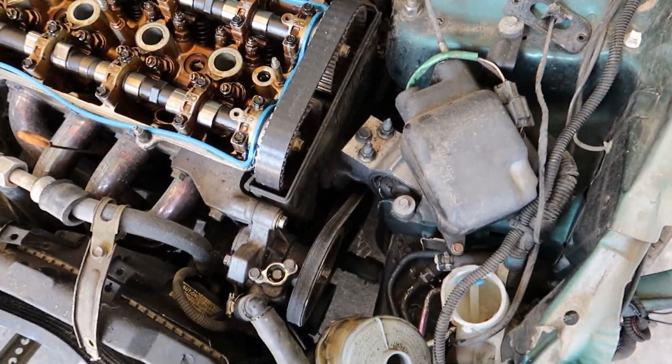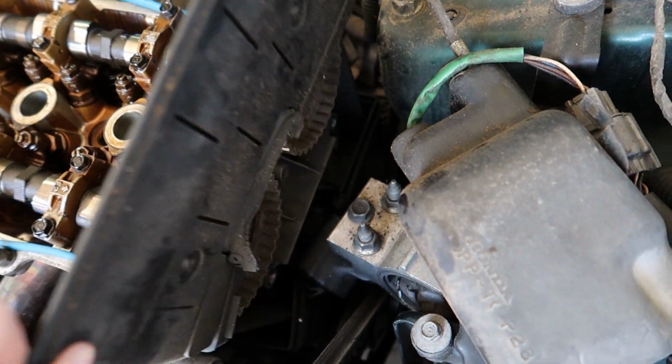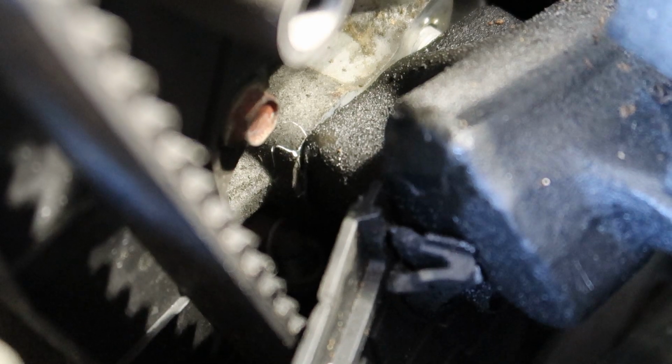Alright, you guys, it's the moment of truth. We're about to see what's behind this timing cover. Okay, do y'all see that bolt back there? It looks like it pulled the bolt out of the head, basically. And if you see over here, you see those things that look like cracks right there underneath that bolt? That definitely looks like a crack where that bolt goes in. Right there. And that bolt's definitely pulled out of the head right there.